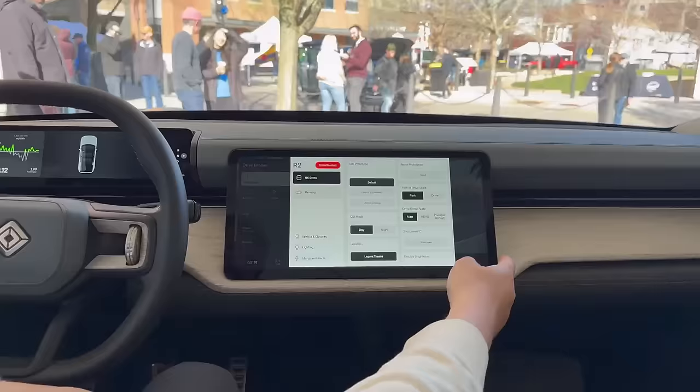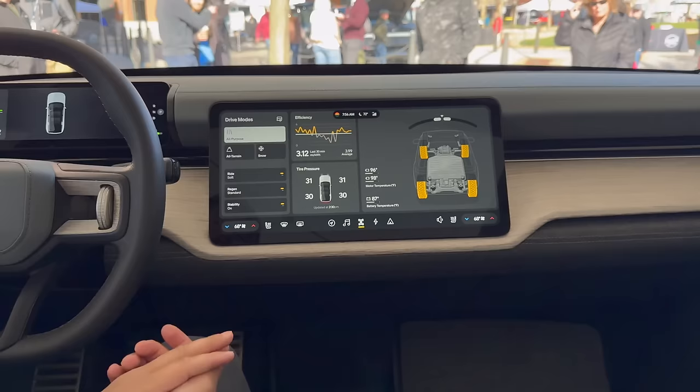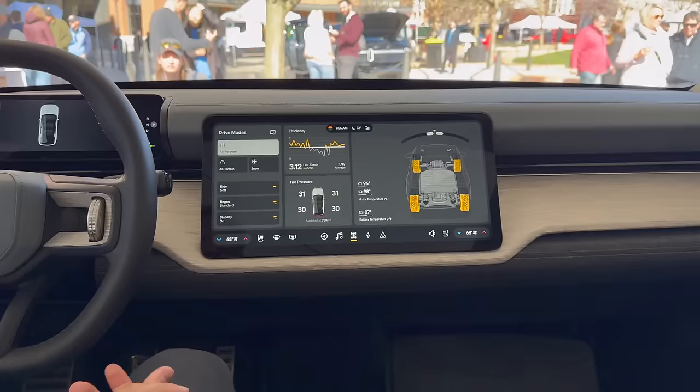But of course, in here you get your traction for each individual tire. It gives you your motor temperature and battery temperature, which is pretty amazing. You have drive modes as well, towing, which we're not sure of the towing capacity on this, but all purpose, all terrain, snow, has adaptive damper with ride and soft and firm. And all of these will change, of course, as we get closer to production.